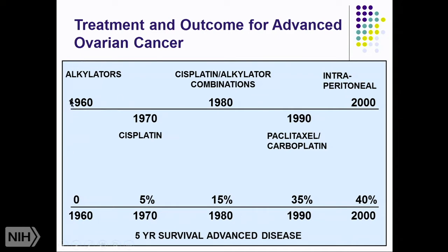So this is the brief history of where we've come with chemotherapy. In the 1960s, we only had alkylating chemotherapy agents, and no one survived beyond 5 years. In the 1970s, it was the introduction of just the platinums, and we got about 5% of patients living beyond 5 years. In the 80s, we combined these, and we found maybe 15% of patients were now having long-term survival. In the 90s, we had the introduction of the taxanes, paclitaxel being the first one, and then we got survival up to 35%. So that was a pretty big jump in 30 years to get 35% of women living long-term with this disease.